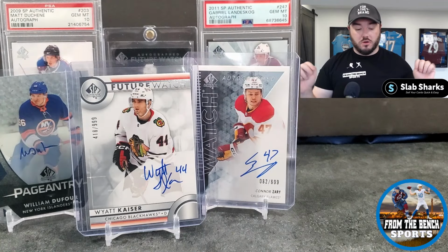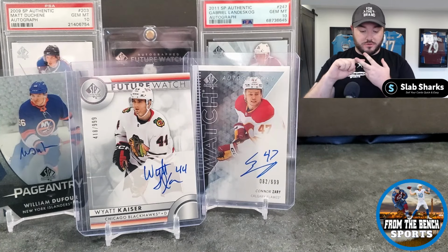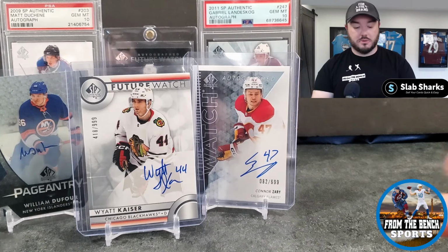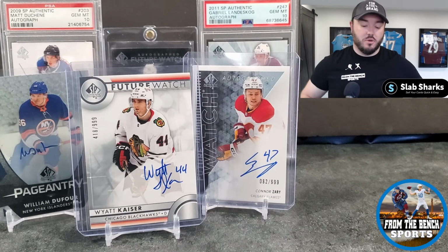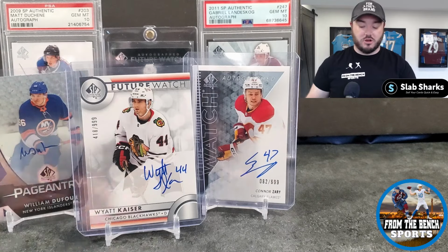Worst box in the world. No. True Future Watch Auto. Retro Future Watch Auto of a good name. And then a pageantry auto of a guy that nobody really cares about. But that is the thing with SP Authentic. You are chasing your autos. You're chasing the auto 1,000%. This is where all the value is.